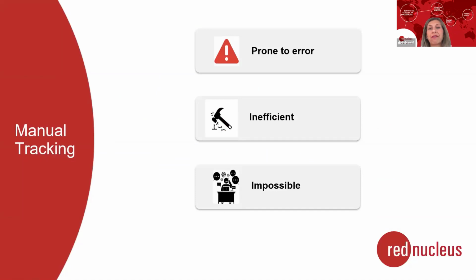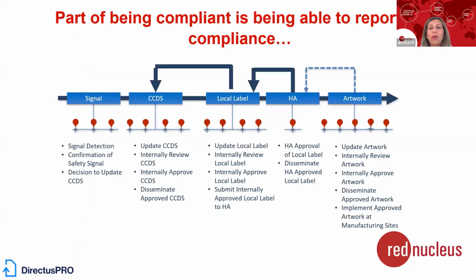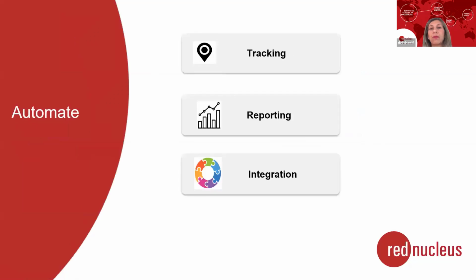Manual tracking is very difficult. It's prone to error, it's inefficient, it's almost essentially impossible without having an army behind it. Again, let's just revisit this for a second. When you look at all of this and then we say we're doing this manually, it becomes really, really challenging, especially the components where you're handing off from CCDS to local label and from local label to your artwork. Those components and that handoff, when you're doing this manually, it's almost impossible.